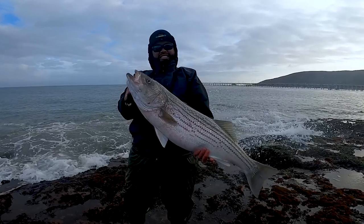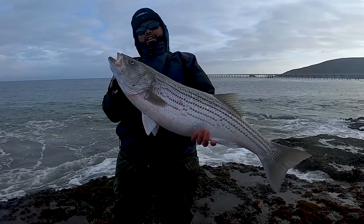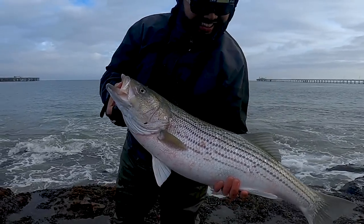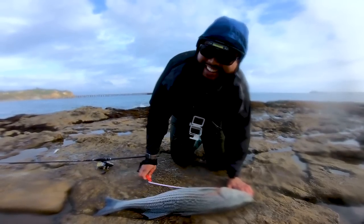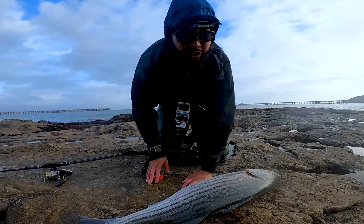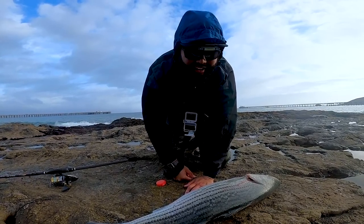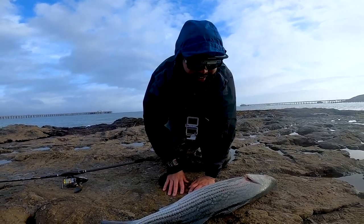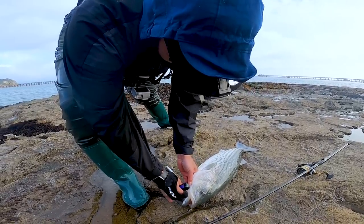32 inches. Wow. Yes, sir. Yeah, 32 inch striped bass. Woo! Oh man, it was a grind, but we got it done. She swallowed the Kalisa so deep that she definitely wasn't gonna make it. But oh man, this is gonna be a great dinner for the next couple nights. That's for sure. All right, we're gonna get a weight on her.